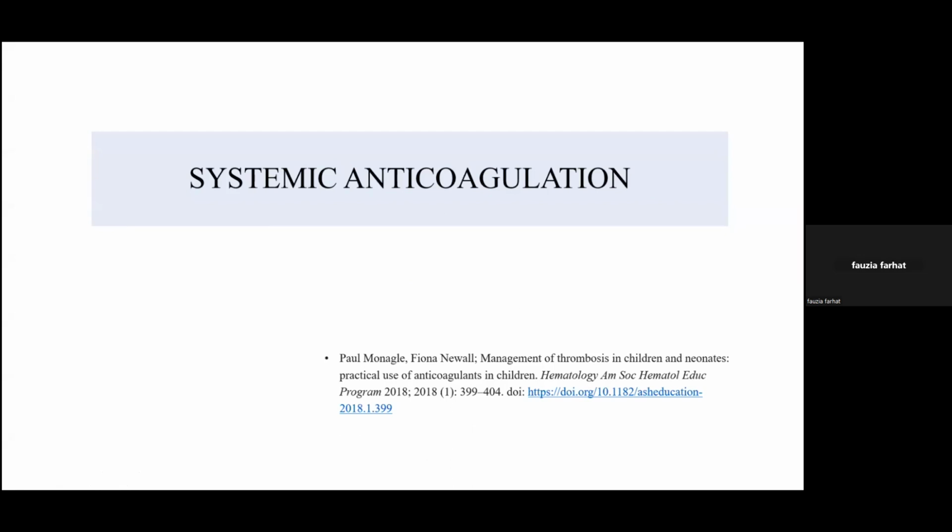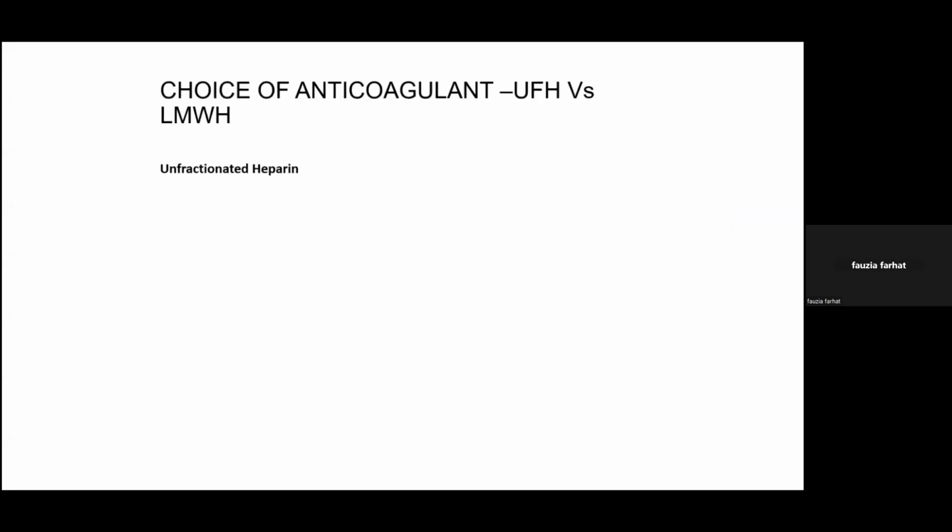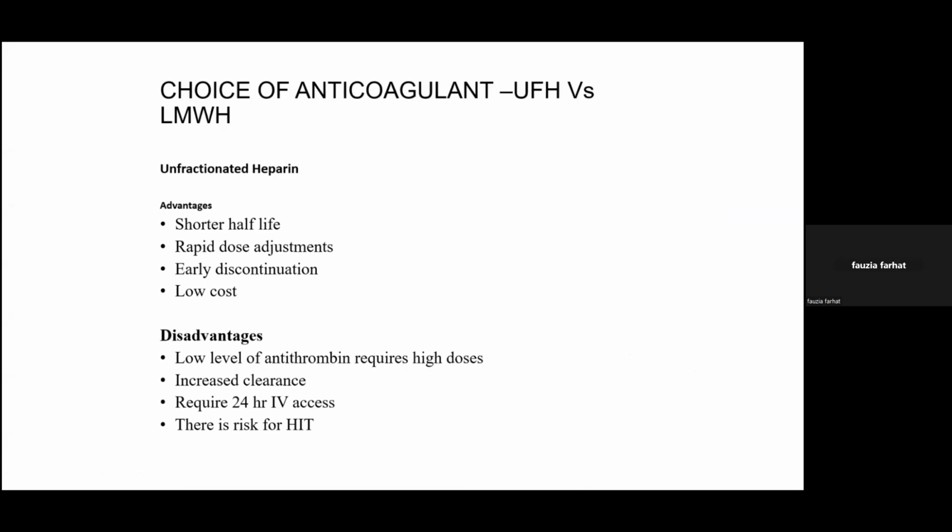Coming to systemic anticoagulation. The most commonly used systemic anticoagulants are unfractionated heparin and low molecular weight heparin. Coming to unfractionated heparin, the advantages are short half-life, rapid dose adjustment, early discontinuation, and low cost. Disadvantages are low level of antithrombin, because both low molecular weight heparin and unfractionated heparin act through antithrombin 3.